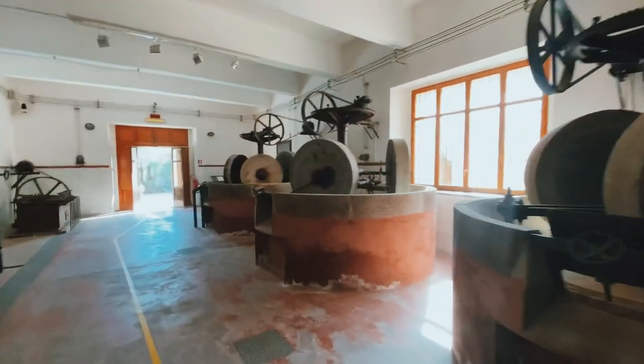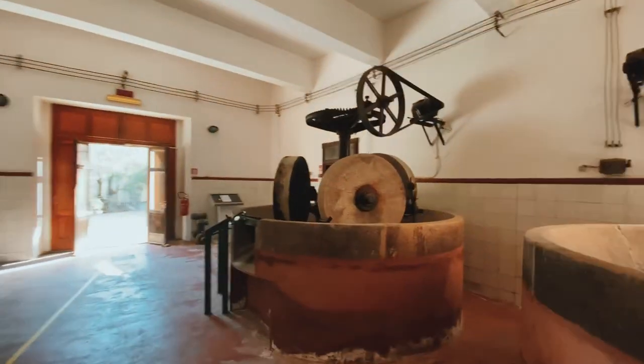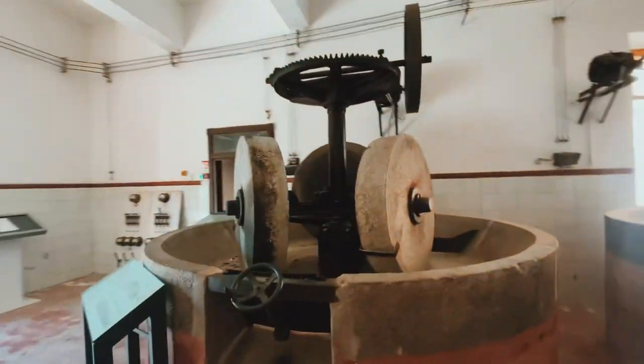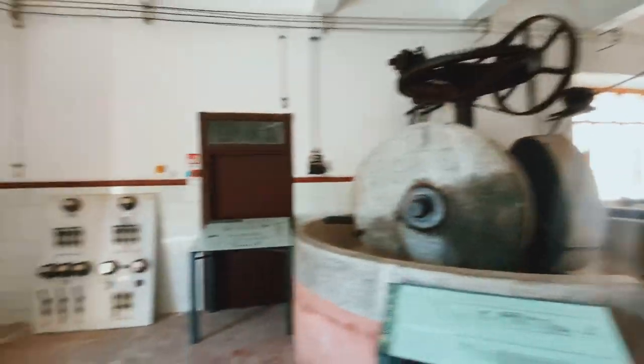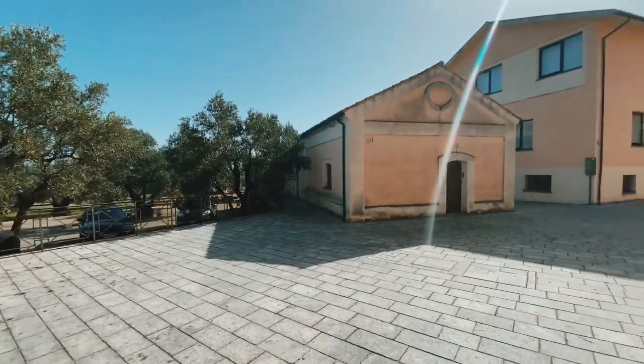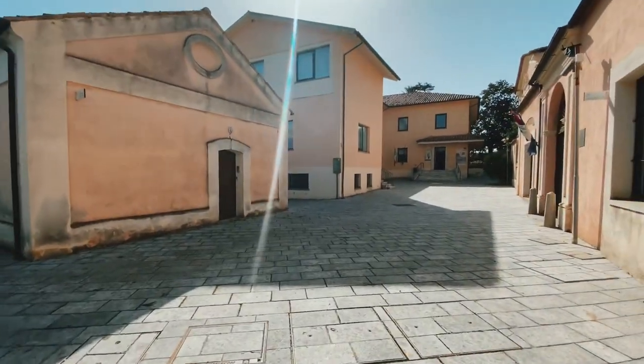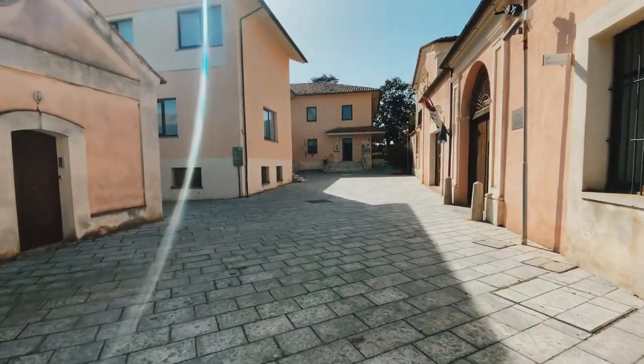So yeah, man, this is big time olive mill. What do you call it? Olive press, not olive mill. Cool, right? Calabrians are absolutely crazy about olive oil. I've never seen people consume more olive oil in my life. They literally bathe in it. It's craziness.